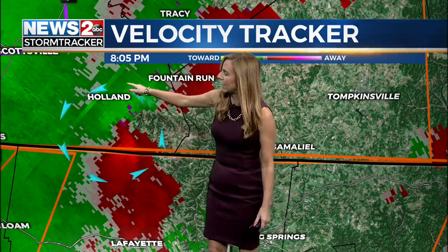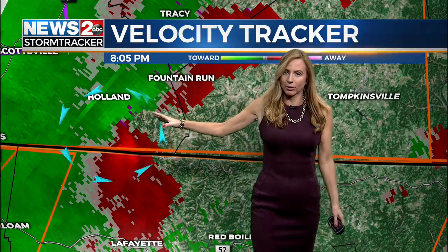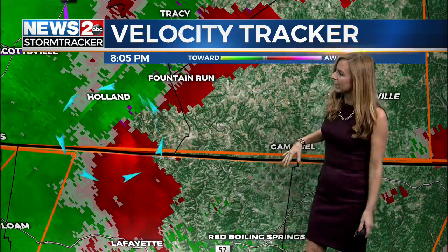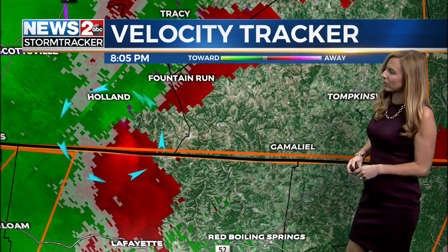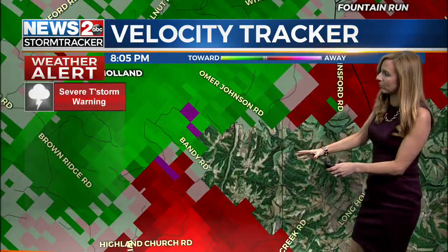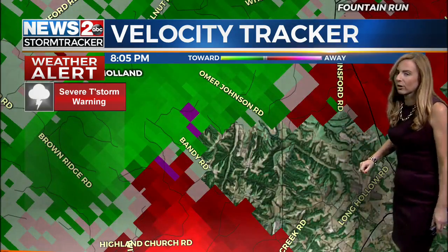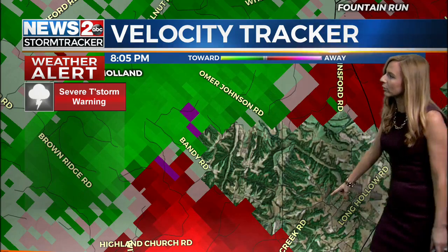And when you see it linking up like that, just right over Holland, I would be telling you right now, even though you're not under a tornado warning, to take your tornado precautions just in case. That is where the new notch has formed. So it's really south. That could be a tornado possible in that area. But this is a severe thunderstorm warned storm, and we're watching this. I'm going to zoom down to some street names and show you. It's right near Bandy Road, Highland Church Road, Omar Johnson Road. It's going to also be near a few other areas like along Hollow Road, near Creek Road, it looks like.